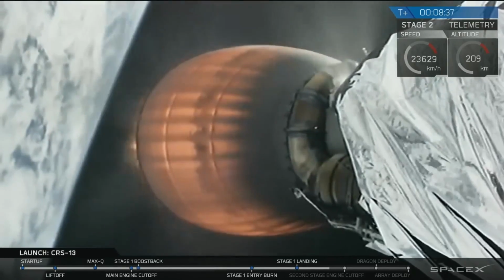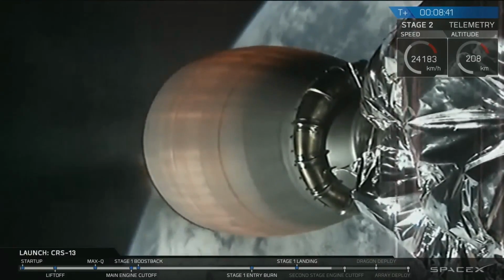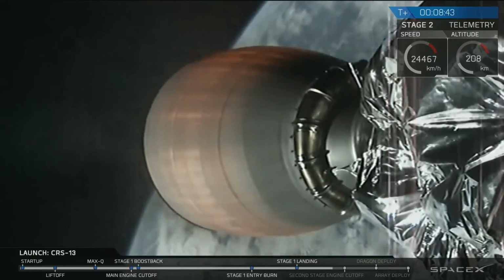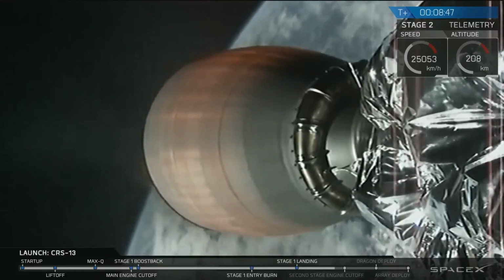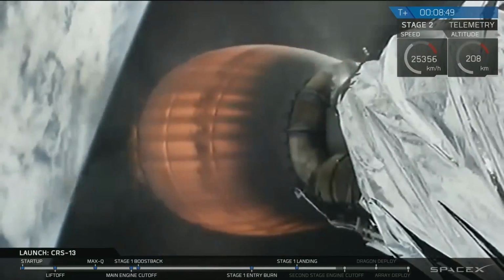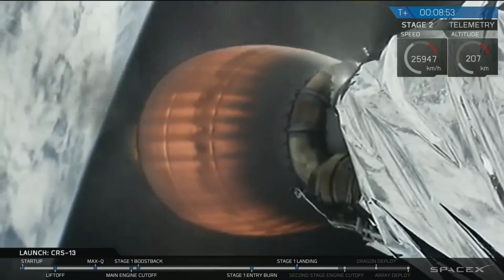Copy. And you can now see the telemetry of the second stage getting faster and faster, and since this is a low Earth orbit flight, it will go up to only 28,000 kilometers per hour, which is very soon when the second stage engine will cut off.